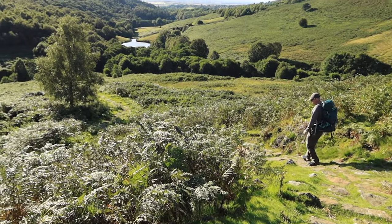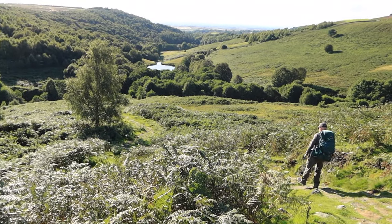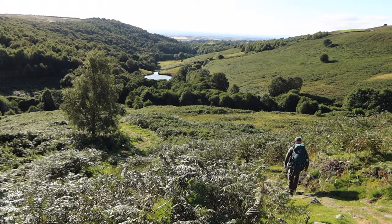We are now making our way down to Osmotherley, which is probably another mile and a half from here.